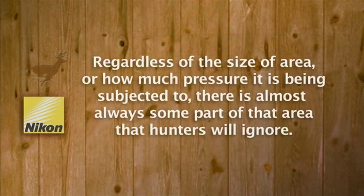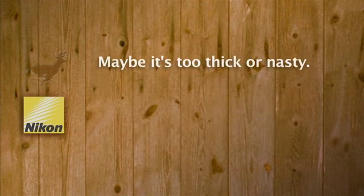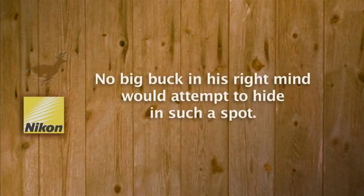Here's the deal. Regardless of the size of the area concerned or how much pressure it's being subjected to, there's almost always some part of that area that, for one reason or another, hunters will ignore. Maybe it's too thick and/or nasty. Or maybe it's just too far out of the way. Or perhaps it's just too obvious. So the way you see it, no big buck in its right mind would attempt to hide out in such a spot.